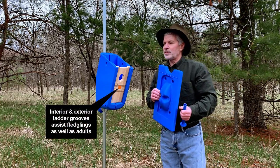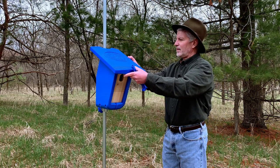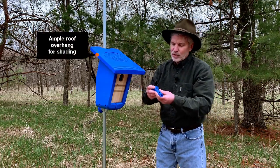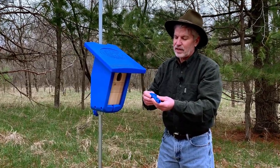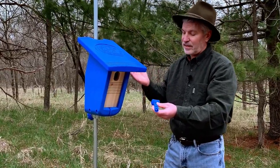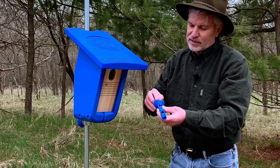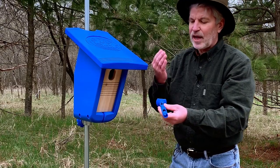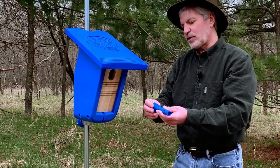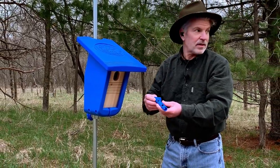Okay, so with the entrance panel in the nesting position, we'll set the roof back on, and we'll secure it with the locking pin, which is uniquely designed so that it allows cooling ventilation into the house. And because of the truncated surface here, it will always be aligned with the vent scallops facing upward, making it virtually impossible to snag any materials which may be near the top.